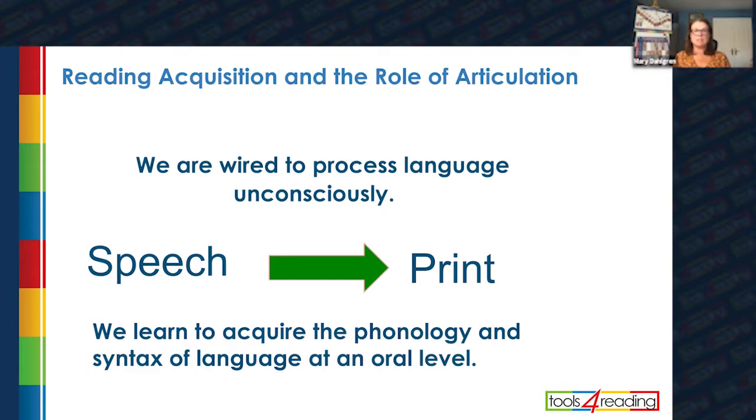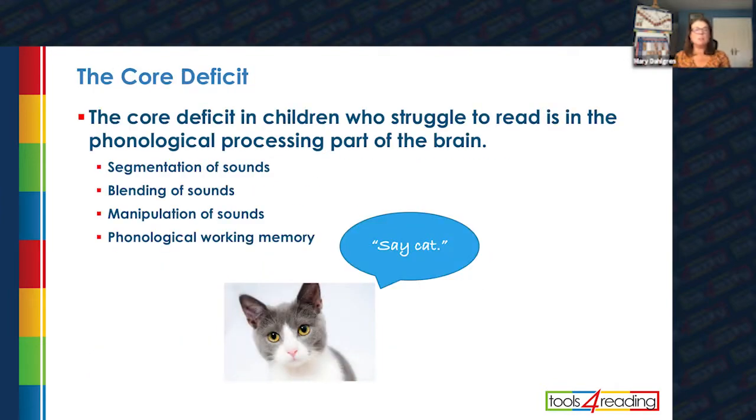But we're focusing on the dyslexic child. So let's talk a little bit about what's that core deficit that we see with our dyslexic students. The core deficit in children who struggle to read, dyslexic or not, is the phonological processing part of the brain. So that ability to segment sounds, blend sounds, manipulate sounds, and especially that phonological working memory, being able to recall and put those sounds in the correct order. So the retrieval process is part of what we're talking about when we are building sound walls.